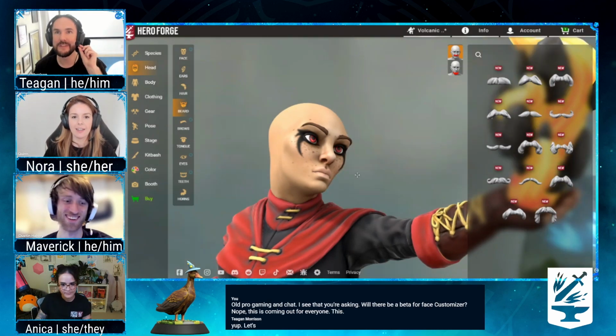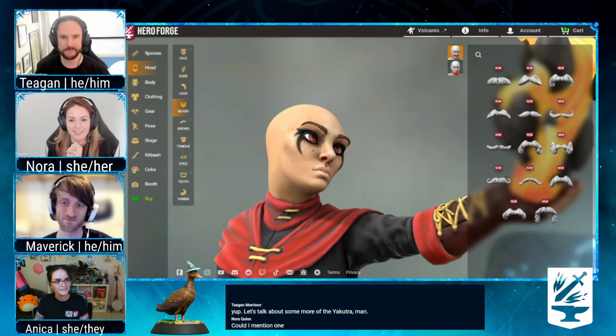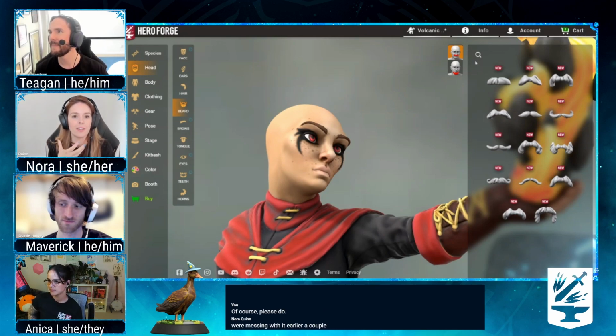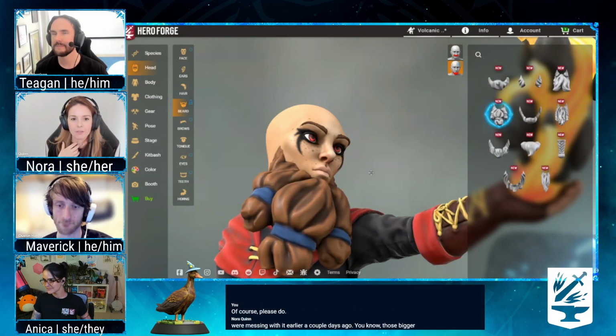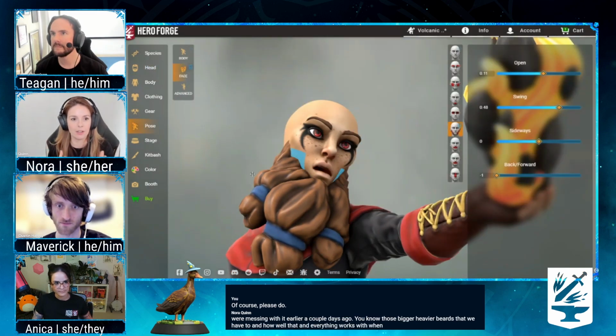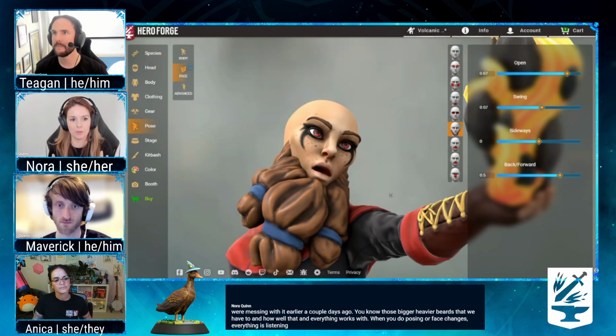Let's talk about some more of the accoutrement. Could I mention one beard thing that was exciting for me, of course, while we do, please? We were messing with it a couple days ago. Those bigger, heavier beards that we have too, and how well everything works when you do posing or face changes. Everything is listening to this whole new system.